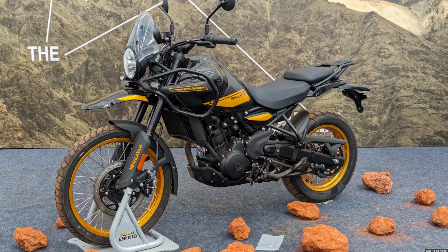So the next one is listening to your customers. And this is exemplified by the next generation of the Himalayan bike that Royal Enfield has launched. This was very recently launched on the 24th of November, at an amazing 3-day bikers festival in Goa called Motoverse. I'm going to show you some pictures from there.